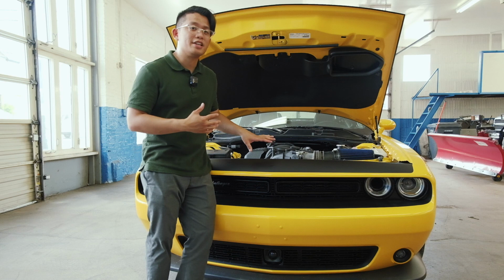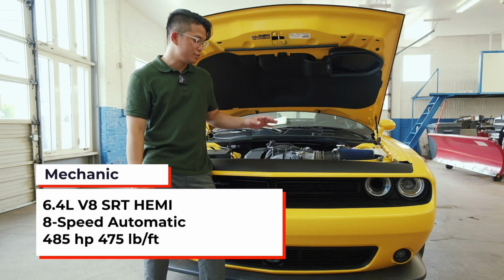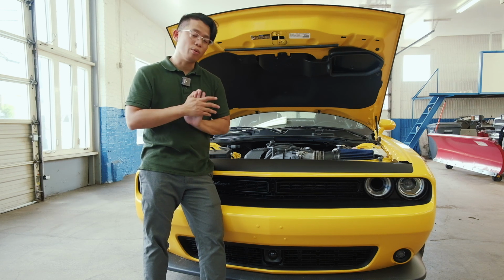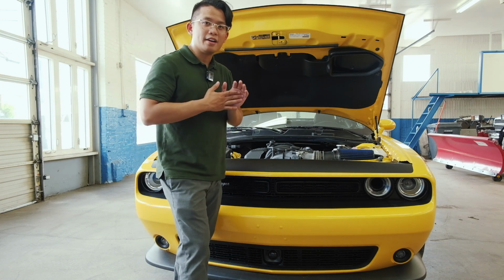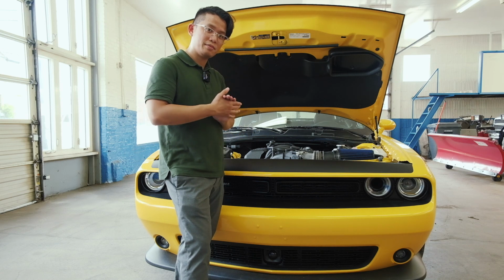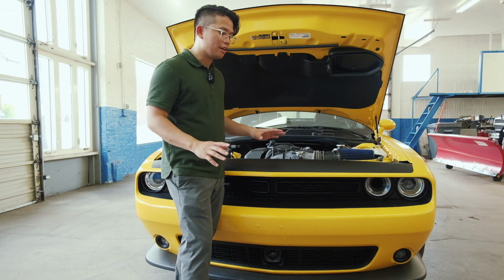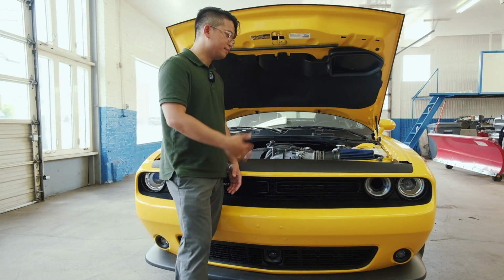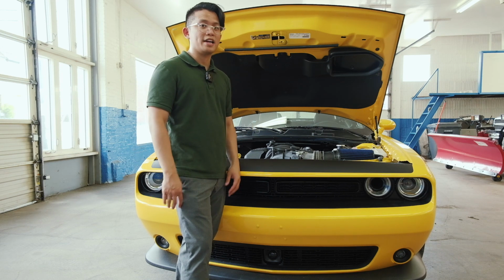So as usual, we're going to start with the mechanics of this vehicle. This exciting Challenger has that infamous 392 V8 Hemi engine that produces 485 horsepower and 475 pound-feet of torque. This one is mated to an 8-speed automatic, but that's not a bad thing because I actually quite like the remote start function of these vehicles, allowing you to heat up the car or cool down the car during the summer and winter months before you even get into it. Get the engine nice and warmed up and ready for a little bit of action.